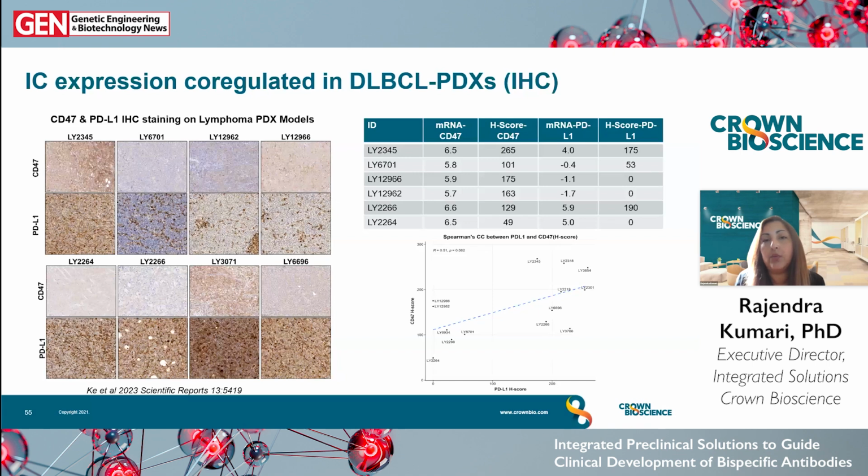And here the representative images of lymphoma PDX IHC staining for CD47 and PD-L1 demonstrate that there is a varying degree of, for example, CD47 protein expression. Then the expression levels of both CD47 and PD-L1 in those PDX, as well as the IHC scoring, are summarized in that table, so you can see side by side what that looks like and how they correlate. And again at the bottom, the correlation of PD-L1 and CD47 H scoring seems to suggest that there is some co-expression of those immune checkpoints.